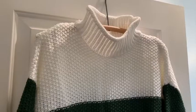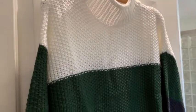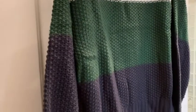This is amazing. This is from PrettyGuide, and I absolutely love this sweater. I love this chunky, oversized feel to it. It's got this beautiful knit, and every stitch is just perfect. I chose the color block with the white and the green and the navy, and I think it looks really cute, but it does come in a lot of other colors as well.